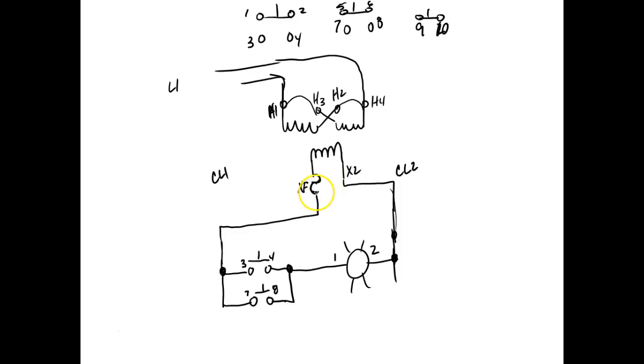So you're going to take a wire, hook it up to this terminal right here, right? You're going to put it down, then you're going to come into 3, then you're going to put a jumper between 3 and 7. I don't want to see 2 wires running all the way up to the power side, right? You understand what I'm saying?